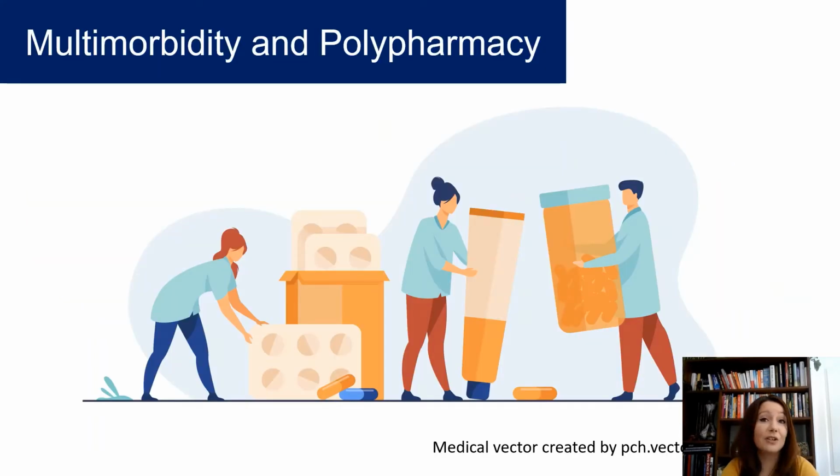Two terms that are used a lot in geroscience are multimorbidity and polypharmacy. Half of people over the age of 65 have 2 or more long-term health conditions, and multimorbidity is a term used in medicine to refer to people who have multiple long-term illnesses. Different conditions can affect one another, and becoming ill with one condition could make it more likely that you might develop other related conditions. If a patient has multimorbidity, they're likely to be taking multiple medicines to control their illnesses, and this is known as polypharmacy.